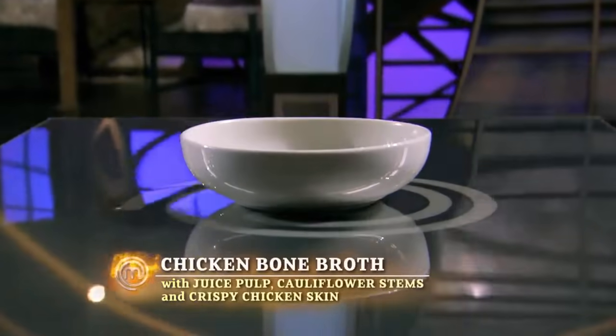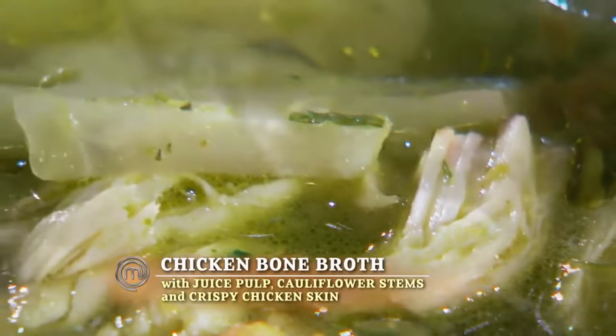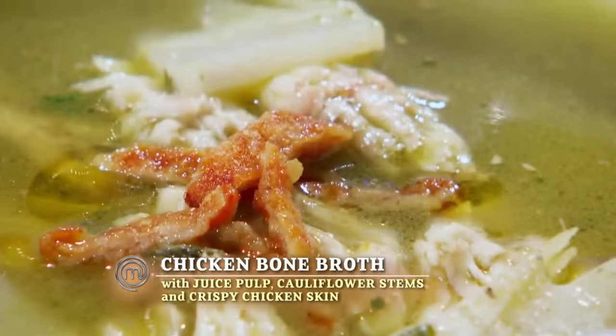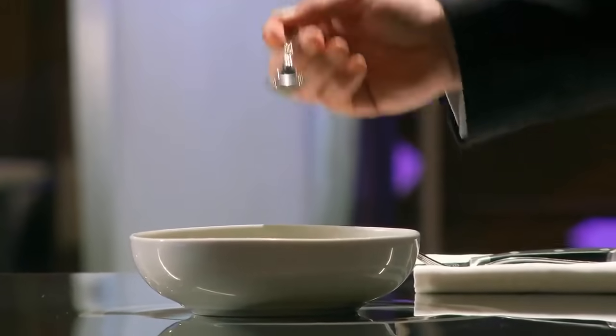Okay, Samantha. What's the dish? Chicken bone broth infused with that beautiful juice pulp and some thinly sliced cauliflower stems and crispy chicken skin on top. So it's basically like a green chicken soup. Yeah, exactly. I incorporated a lot of that juice pulp to really enrich this broth.